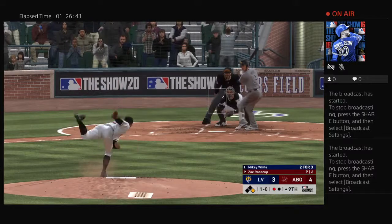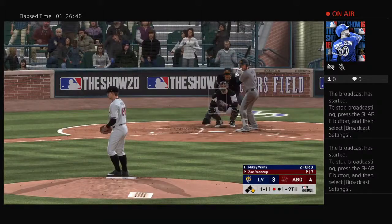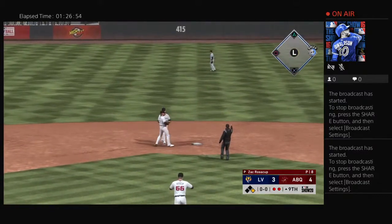The 1-0 pitch finds the zone, strike 1. That's a tough pitch right there. Curveball, kind of front hip. Your first move is to bail a little bit and not want to get hit by that pitch. I can totally understand him taking that for a strike.